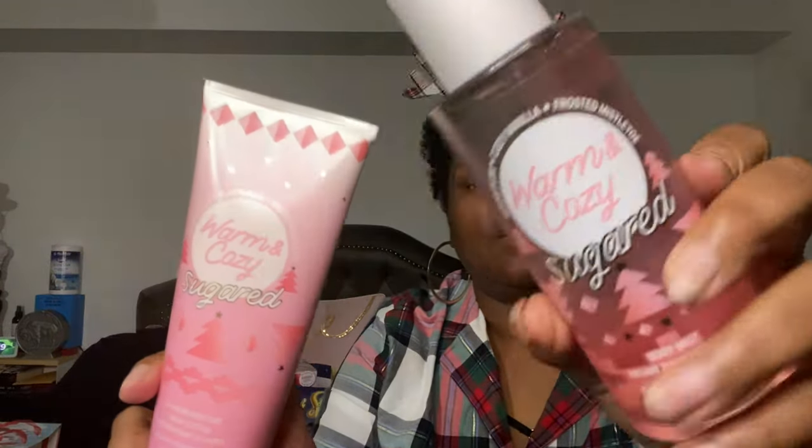I can smell the mistletoe. See, it's like a piney scent to me. I'm gonna have to put it on my body, y'all, to see about the sugar plum and the cozy vanilla, because immediately I smell the mistletoe. I'm sure this smells really good by itself, like with no other scents up my nose. And I can't wait to use this together.